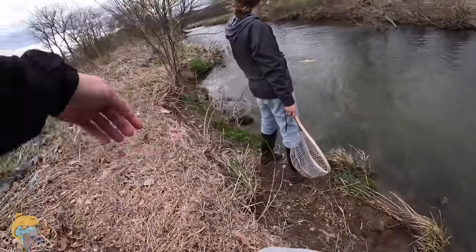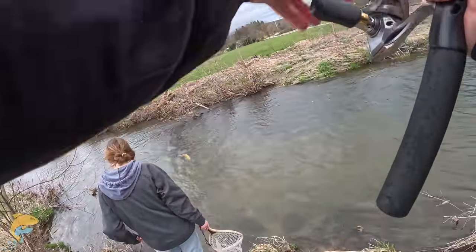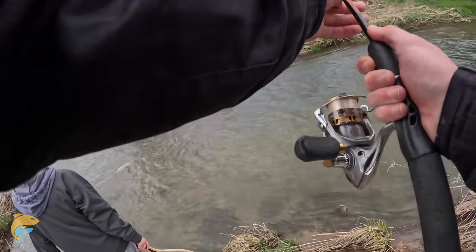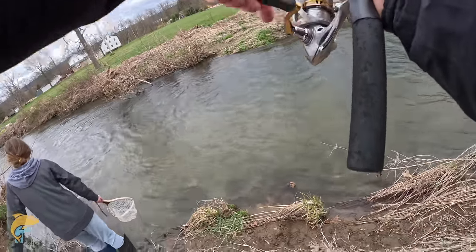On your rod too. Yeah. Next one I'll 100% give to you. I just need it for this video. And he's fighting badly. I thought it would have a bomb. Addy.